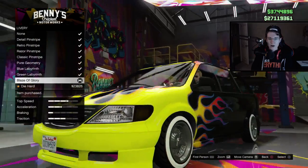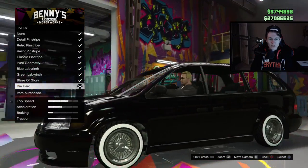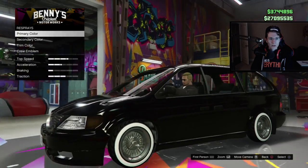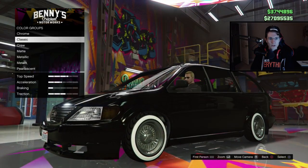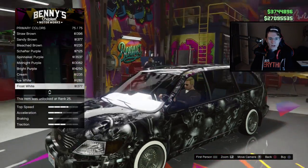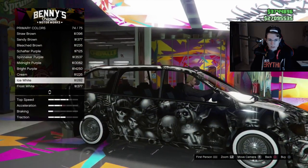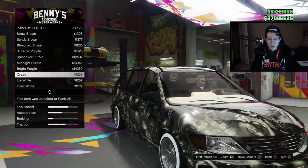And I think the last one, Die Hard, is the skulls, which obviously you guys can't see right now. So let me go ahead and change the color. Ooh. So let's do a metallic. If I go down to Frost White, there you go. Obviously, if I do Frost White, you can see these skulls. And that one looks pretty cool.